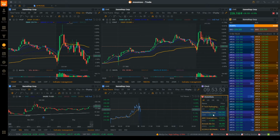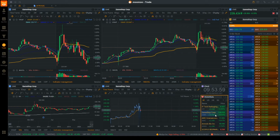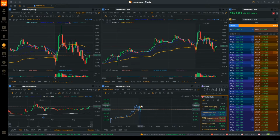And the main thing today, GME and AMC. So basically these two meme stocks, Wall Street Bets stocks, however you want to call it. So as you can see, pre-market, that's a pretty good move.